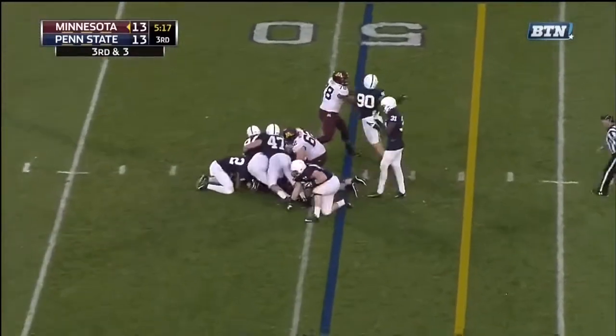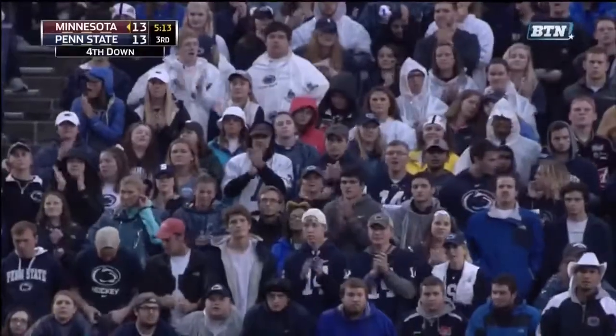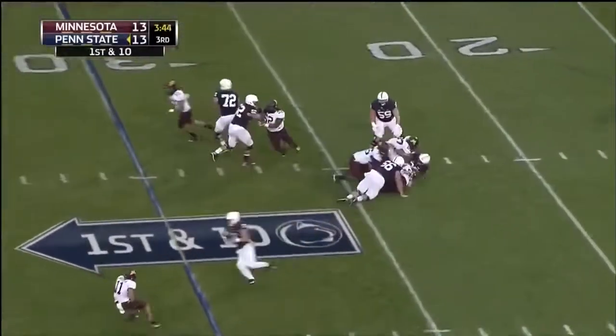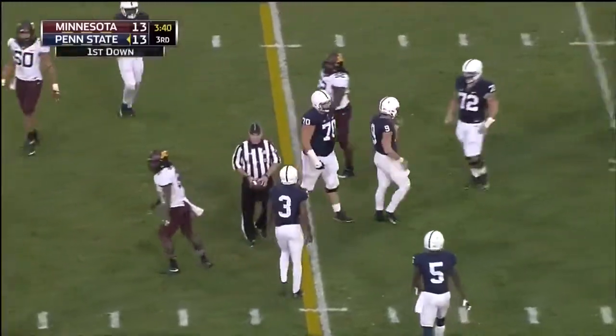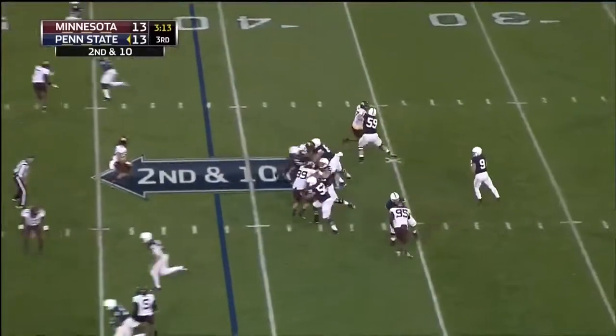Not going to get anywhere close. Stuffed. Several blue jerseys in there, including the free safety. Oh, interesting. Now the fake throw, and McSorley, nice little juke. Kept the defender frozen, and he takes off to pick up the first down, and then returning to the shotgun. Second and 10.